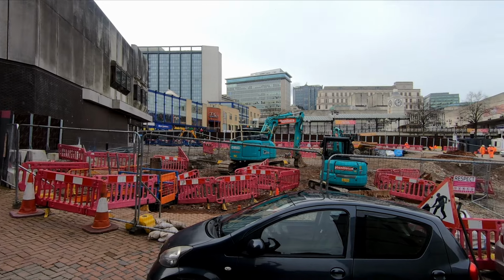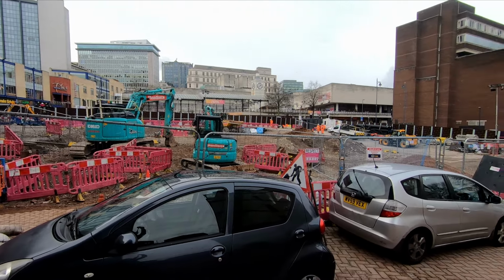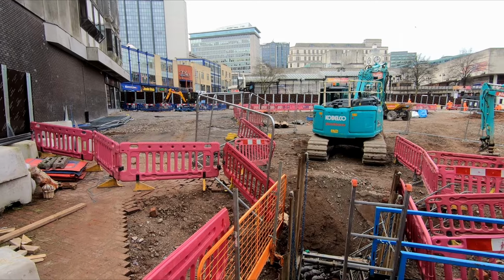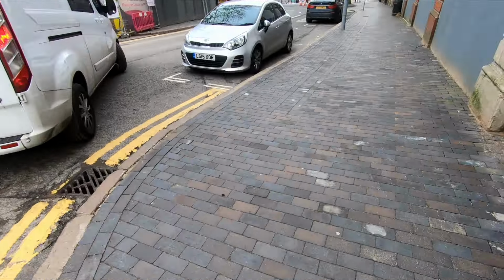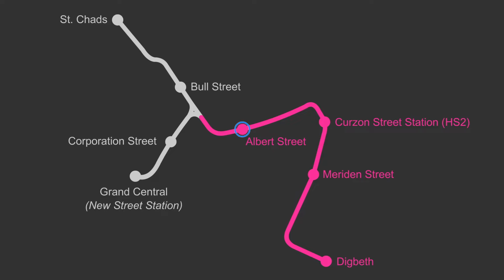The old building at the bottom of Bull Street on Dale End that was home to a McDonald's has now been completely demolished, and work now appears to be underway to divert utilities and prepare the ground before track laying can commence. From Dale End, the line will head in an easterly direction along Albert Street towards Moor Street Queensway, with the first of 4 tram stops located at the bottom of Albert Street just before the junction with Queensway.